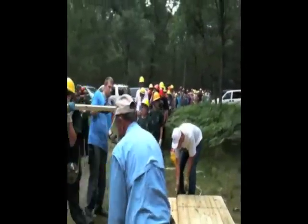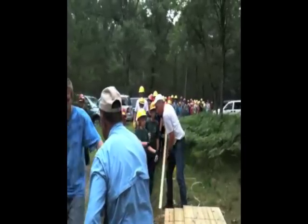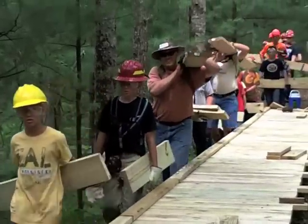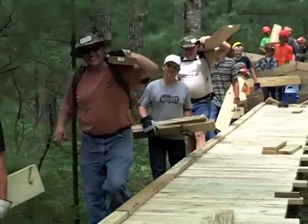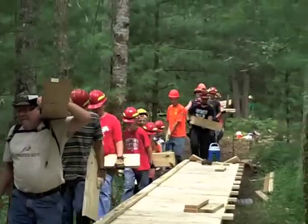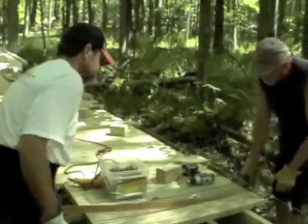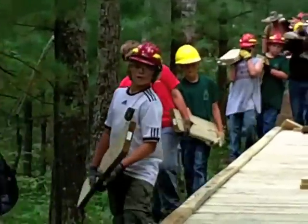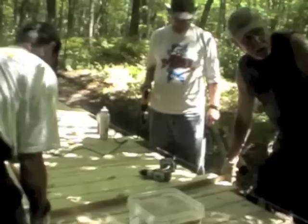A local church was having a youth convention, and so they brought 130 kids and 13 adults and made a number of mile trips to deliver the wood to the work site. And believe me, that was a huge assistance to us. Over 3,500 feet of boardwalk are being built.